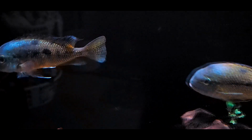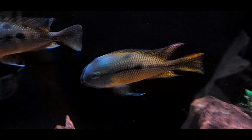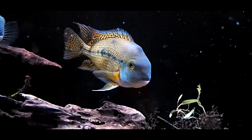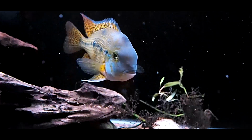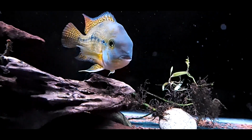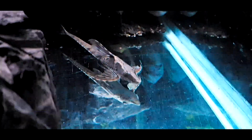You can see right here the multiple colours that are through it, absolutely beautiful. So for me, they're definitely one of the nicer aquarium fish available. I've never found them overly aggressive. Obviously they're going to get aggressive when they're spawning, that's the nature of cichlids, but in general they're not particularly aggressive, which is really nice.